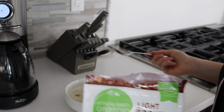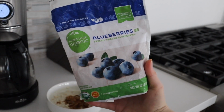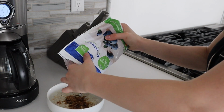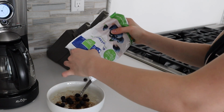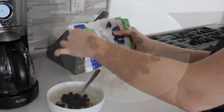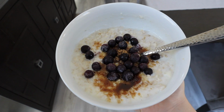I used to use fresh blueberries, and frozen blueberries are just so much better. If fruit is not in season from now on, I'm just buying it frozen because it just tastes way better. The ones I bought from Whole Foods the other day were so sour, and these are just so sweet and yummy. But anyways, once you put them in the oatmeal because it's warm, they definitely defrost really fast, and they make your oatmeal this really pretty blue color.